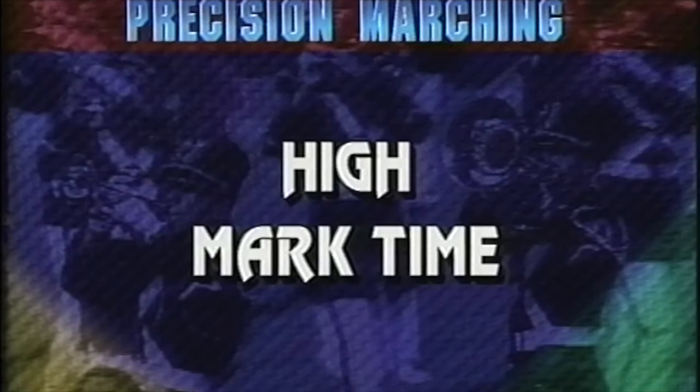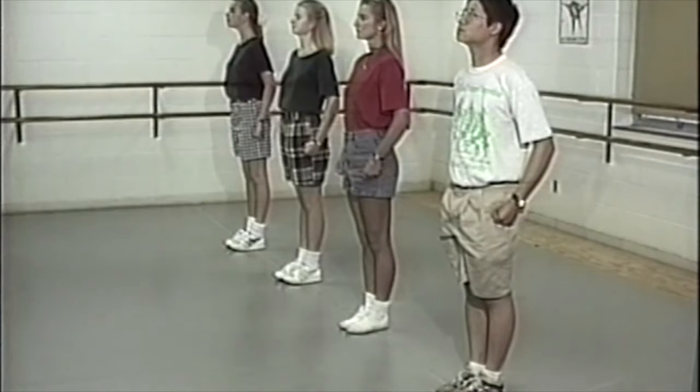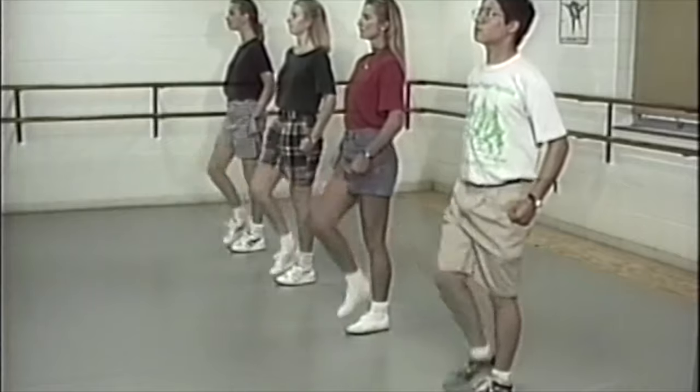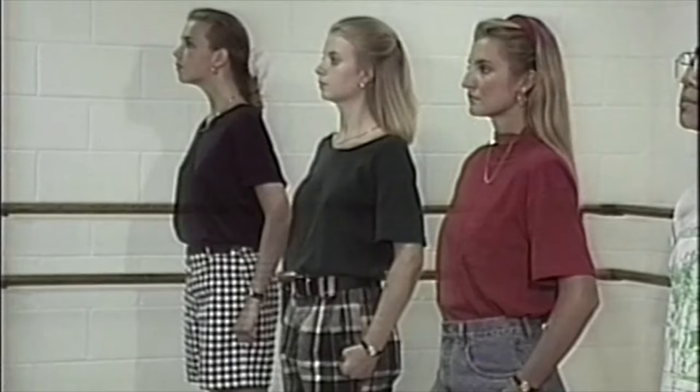The next step we're going to learn is the high mark time. With the high mark time, the ankle touches the knee on the end of each beat. The toe remains pointed straight down the leg, and the knees are thrust straight forward in a smooth motion, similar to pedaling a bicycle. Let's break it down.